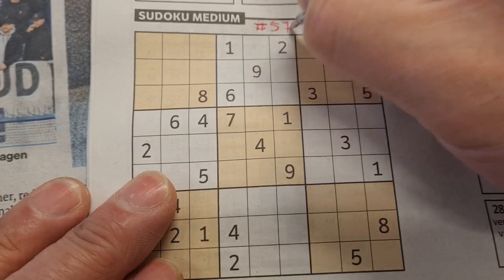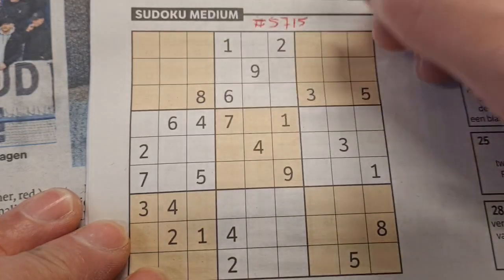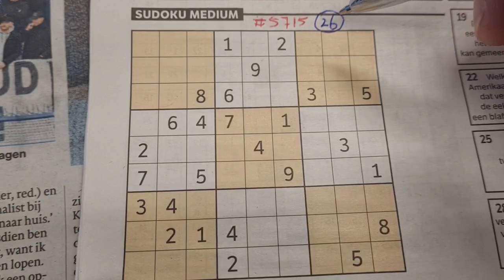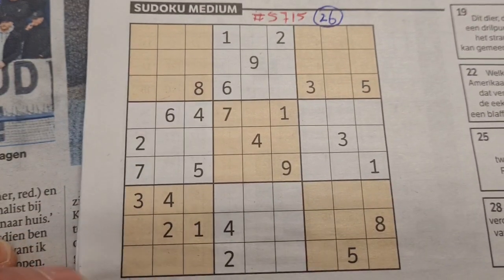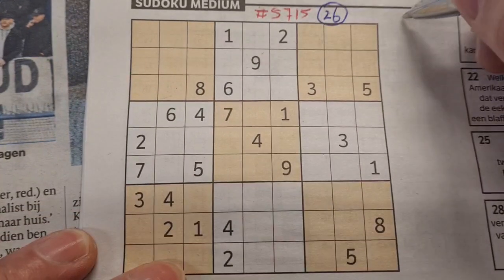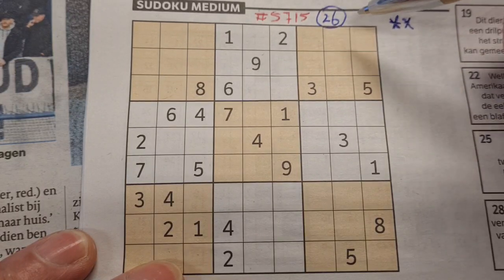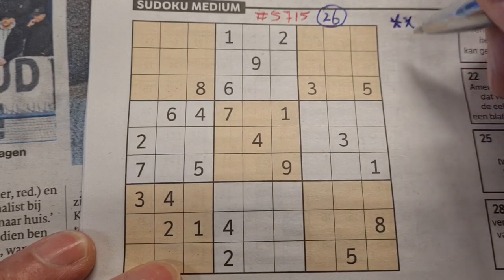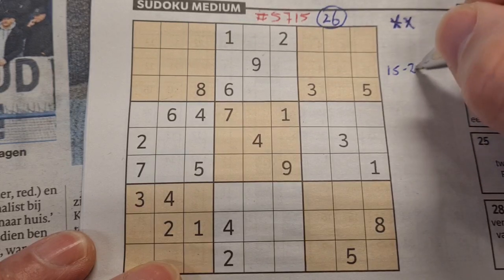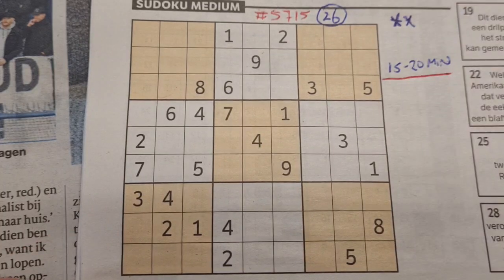Before I start, I always count the printed digits. This one has 26. Sudoku Medium always has 26 printed digits. It's an indication of the difficulty level. The fewer printed digits, the more difficult it will be, but you cannot always say that. Sometimes a puzzle has a lot of pairs and hidden numbers, and then you need more time. Compared with the 1, 2, 3 and 4 star Sudokus in the additional, this will be a 2 star. For a 2 star puzzle, I need 15 to 20 minutes to solve. That's my time limit. Alright, let's get started.